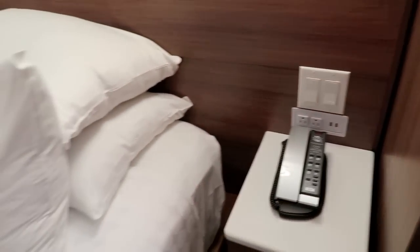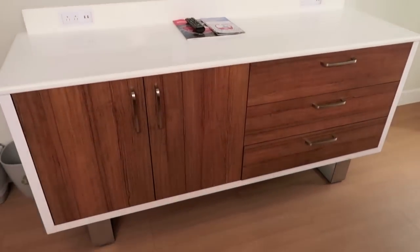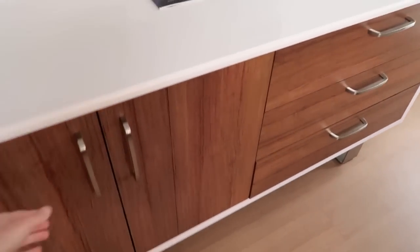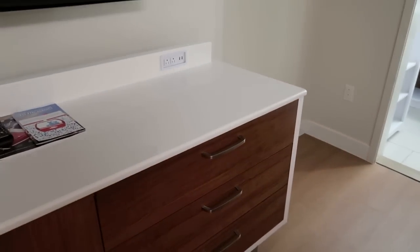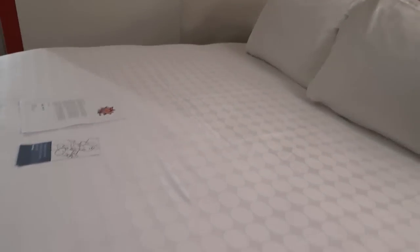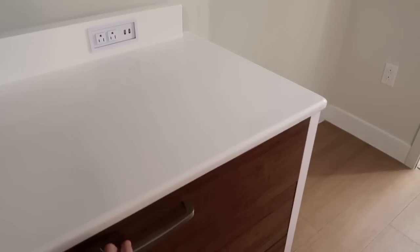Yeah, overall this is really fun. It's a little sparse. It's kind of strange. It's really weird to get used to, but yet I like the fact that there's not, you know, carpet getting dirty. And let's see what's in here. Oh, there's a safe, more pillows. Ask for extra blankets because as you guys can see, this is just a sheet. So always call and ask for extra blankets if you're the kind of person who gets freezing cold like me.